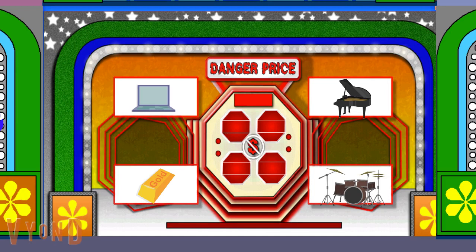Enjoy rocking out on these high-class drums with the drumsticks. As you can see, the danger price is $3,298. Your goal is to pick the three prizes that do not cost $3,298. If you do so, you win everything. But if you pick a prize with the danger price, nothing for you. Which one do you want first?